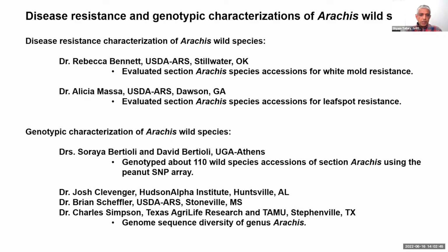What we're doing is we took representative species accessions of all the 9 different taxonomic sections, and they're being sequenced at the HudsonAlpha Center. The data will be analyzed sometime later this fall, to see the genetic similarities or divergence of these species, because, as I mentioned in my introductory comments, these 9 taxonomic sections are very divergent. So we took a representative accession from each of them, and we're trying to see the molecular or sequence level diversity in these species, eventually to develop a pan-genome of Arachis.